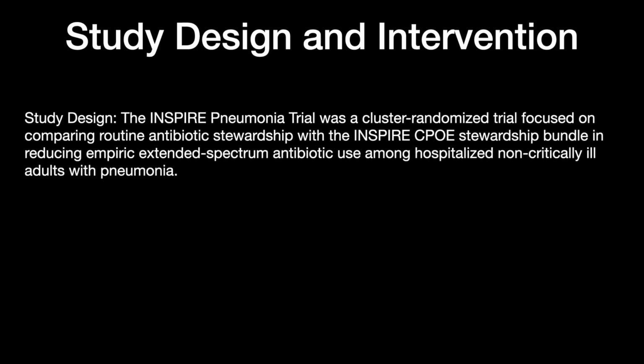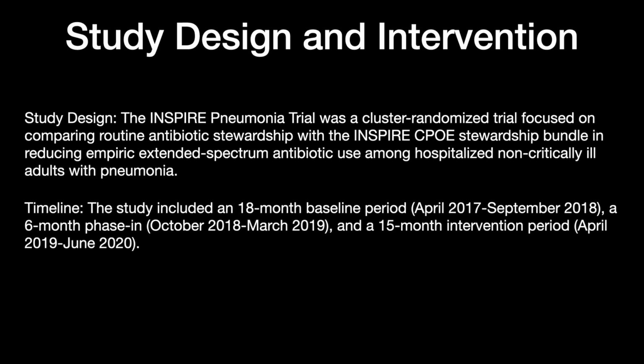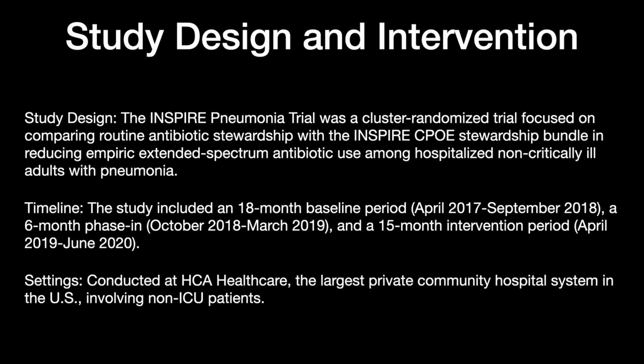The INSPIRE pneumonia trial was a cluster randomized trial comparing routine antibiotic stewardship with the INSPIRE CPOE stewardship bundle in reducing the empirical extended spectrum antibiotic usage among hospitalized non-critically ill adults with pneumonia. The study included an 18-month baseline period, a 6-month phase-in period, and a 15-month intervention period. It was conducted at HCA Healthcare, the largest private community health care hospital system in the US, involving non-ICU patients.